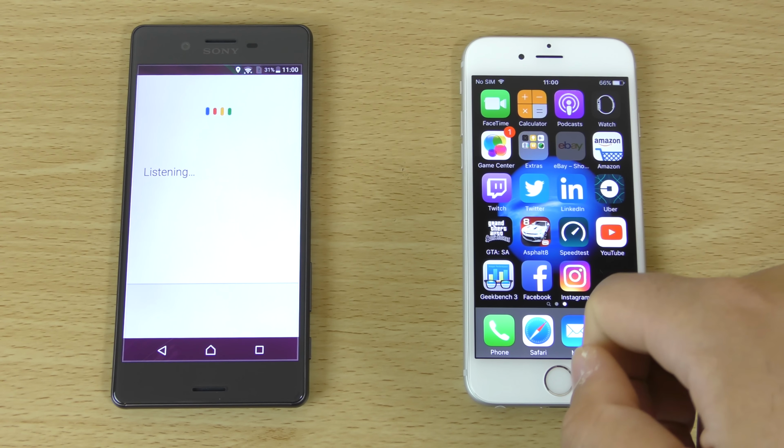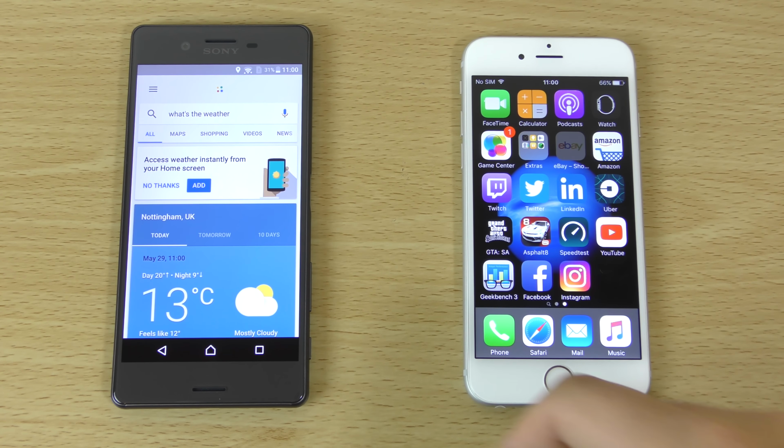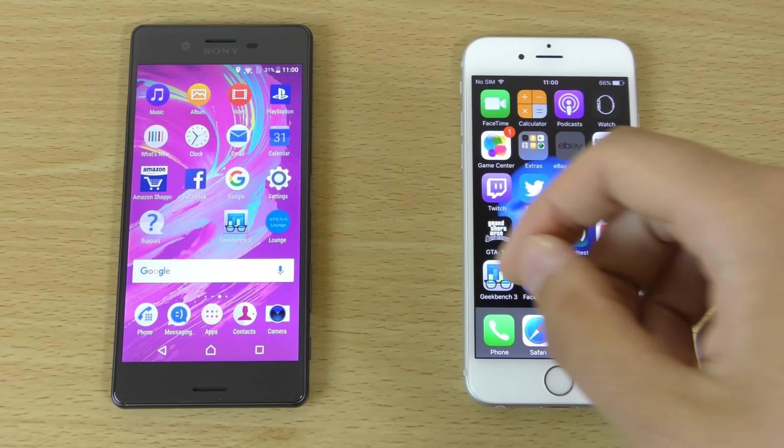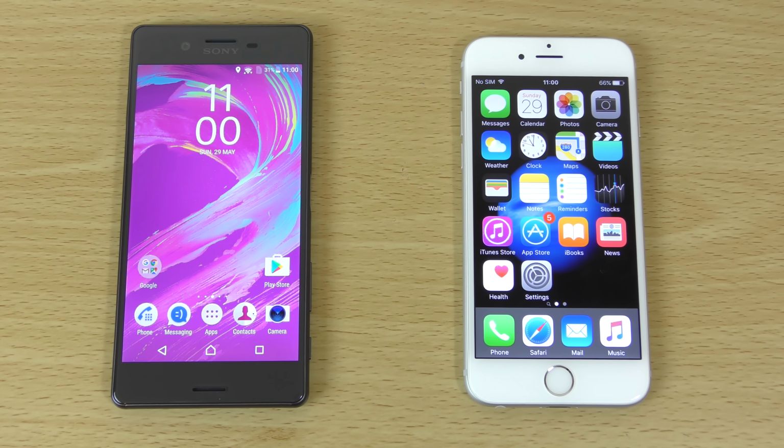You can see, what's the weather? It's 13 degrees and mostly cloudy in Nottingham. So it does the job, but it's very generic, and we would want some improvement there.